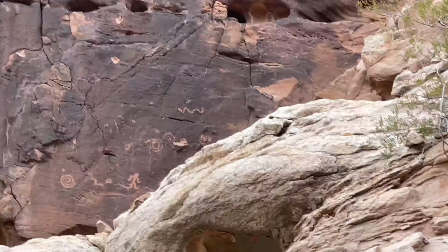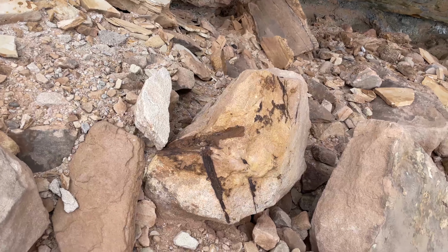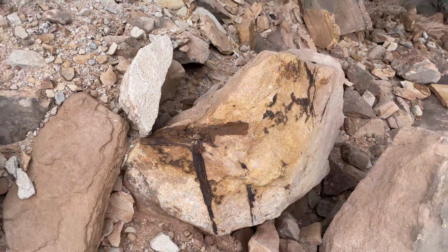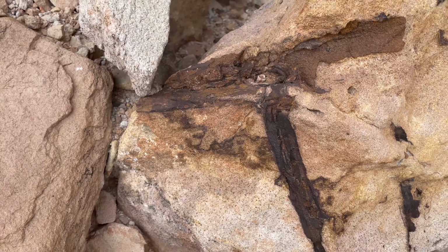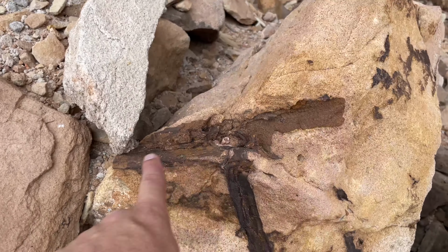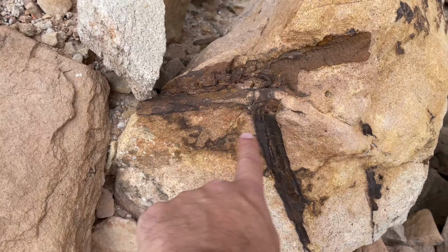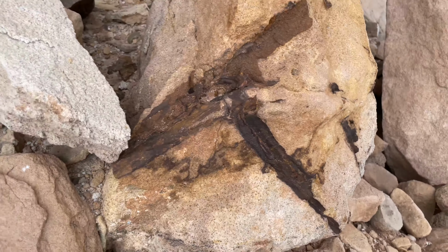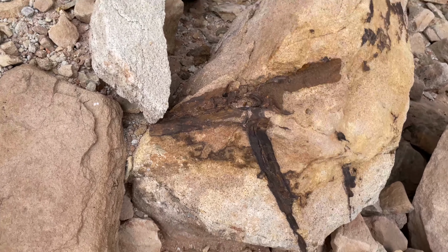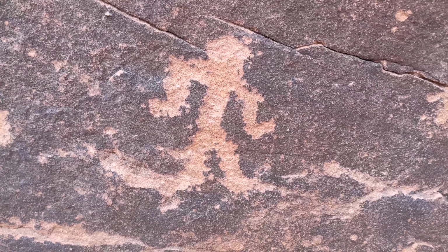Bingo! I was right, there's more up there, look. Wait a second. There's petroglyphs up here. What in the heck? Look at this. Goes this way and then this way. What is this stuff? Is it petrified wood? Is that just like a tree branch? It almost looks like a hammer molded in there or something. It's so weird. Hey little dude, I found you.